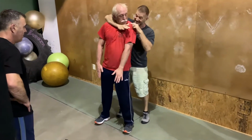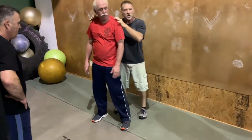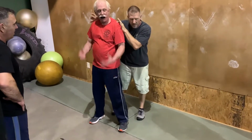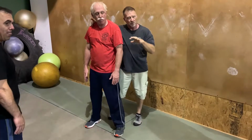This is fairly tight because I've got my thumb underneath and I'm gonna crank. Now, what are we trying to beat? Every self-defense technique that we do, what are we trying to beat? Our instinctual response to pain. That's where you have to start. That's what makes Krav Maga different than everything else, okay?